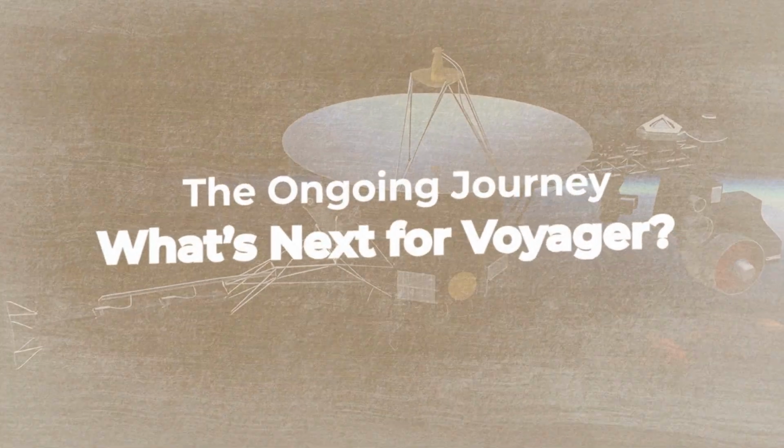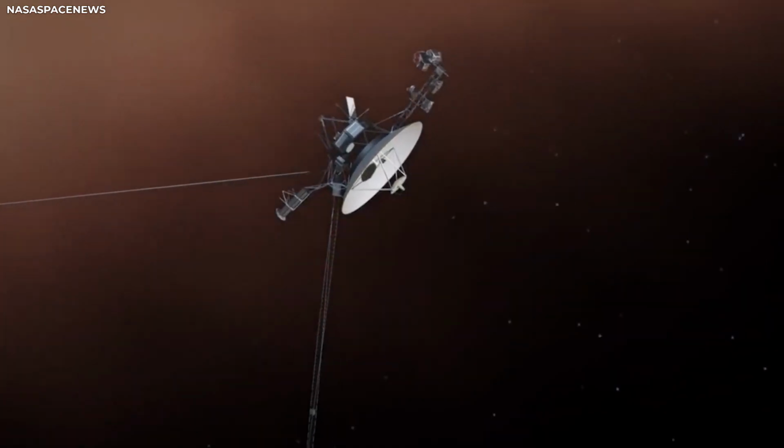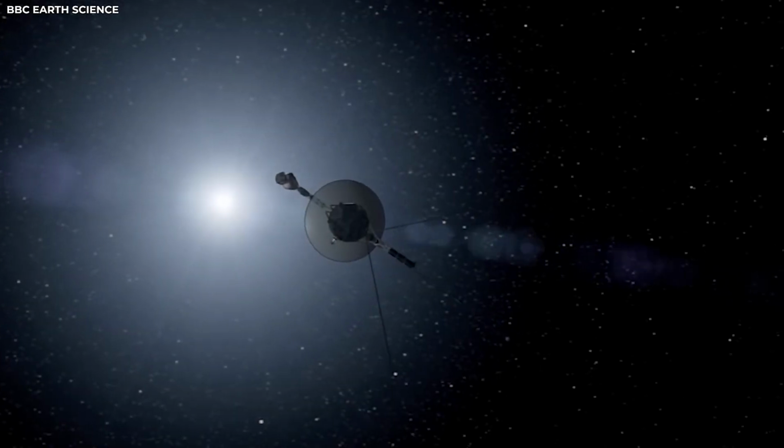The ongoing journey. What's next for Voyager? Even as Voyager 1 and Voyager 2 venture farther into interstellar space, their journey is far from over.